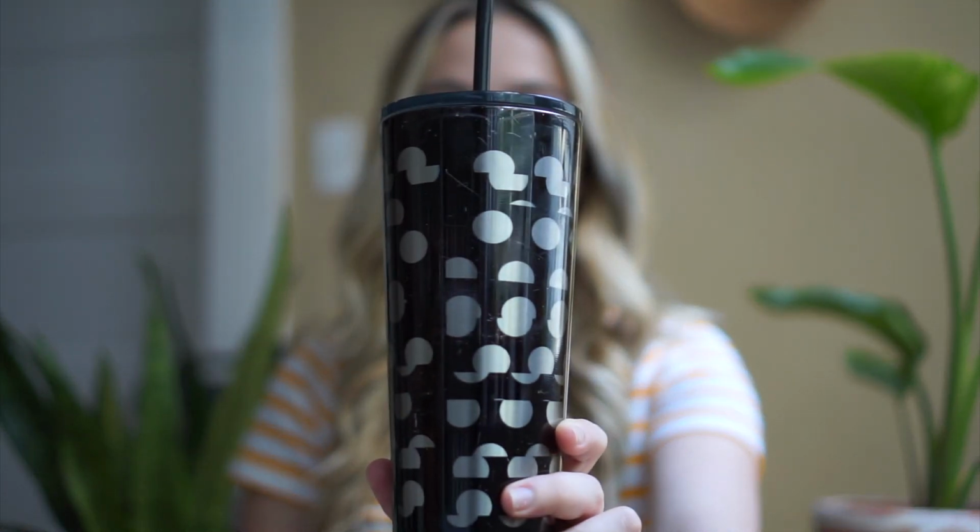Right here. Let's see if it focuses. Right there. So this is a stainless steel water bottle that is from Starbucks. I actually got it as a gift. But this thing I use on a daily basis. Not only does it help me be hydrated all day, but I don't have to drink out of plastic water bottles on a daily basis.